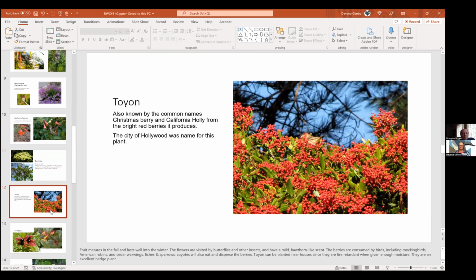Next is the toyon. You'll notice a house finch in the center of this photo with its red head, just barely at the top. The fruit matures in the fall and lasts well into the winter. The flowers are visited by butterflies and other insects and have a mild hawthorn-like scent. The berries are consumed by birds, including mockingbirds, robins, cedar waxwings, house finches, and sparrows. Coyotes will also eat and disperse the berries. Toyon can be planted near houses since they are fire retardant when given enough moisture. They're an excellent hedge plant.